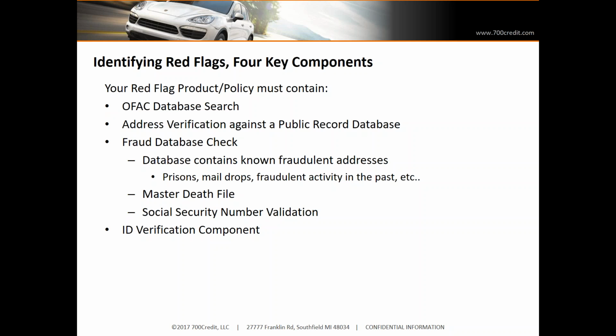You must do an address verification against a public record database. So you're taking the name and address of the applicant and verifying that that name and address exists in a public record database. You must also do a fraud database check against known fraud databases. There's many of them out there. Our product includes several known addresses with fraudulent activity in the past, mail drops, prisons. Also must check a master death file and perform Social Security validation.